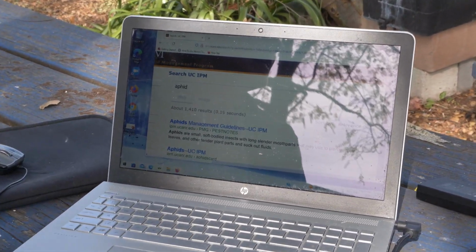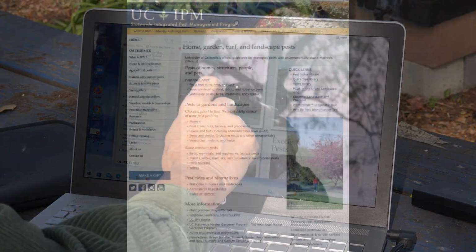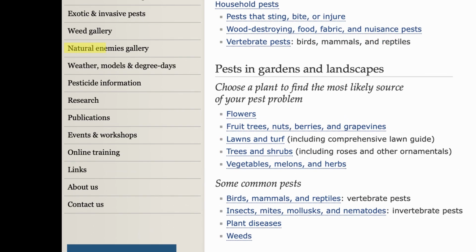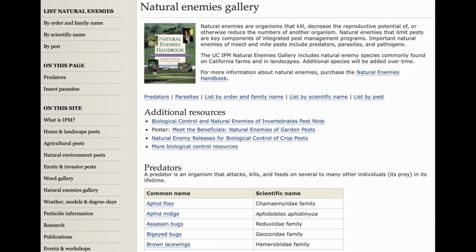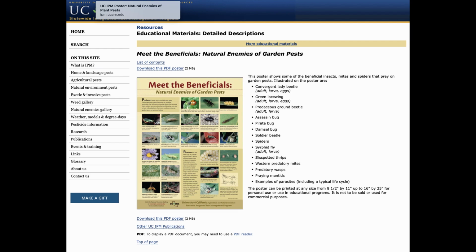So you have many ways to get in this system. The last thing I want to talk about, which is really important, is that we just talked about IPM. So I'm going to go into the pink tree, and now on the sidebar, you will find there's a natural enemies gallery. There's also this wonderful book, the natural enemies handbook. It's a lovely inch and a half book that will give you pictures, the mugshots, of all the good bugs. And then as you go down, under additional resources, you see the poster, Meet the Beneficials. In here is a lovely poster where you can see the things we talked about when we talked about IPM. Really great resource for you.